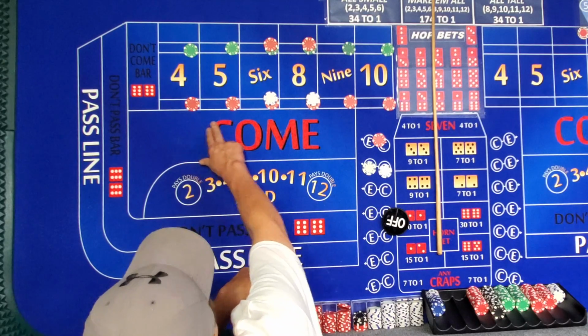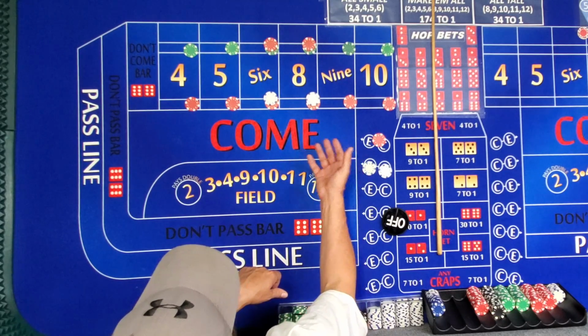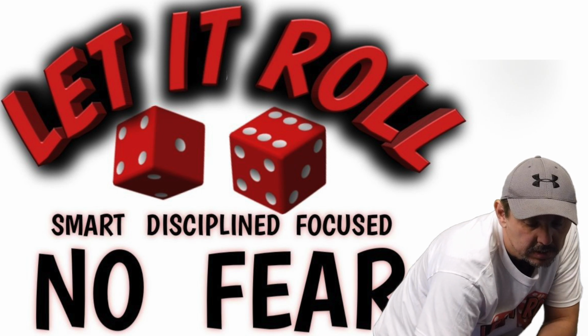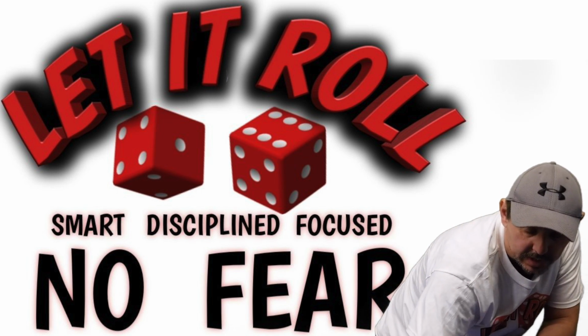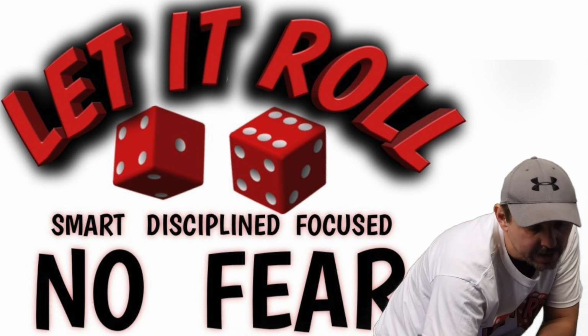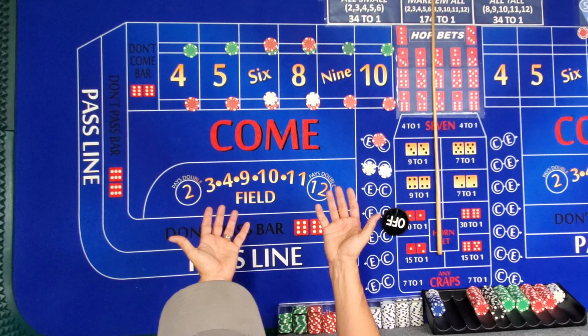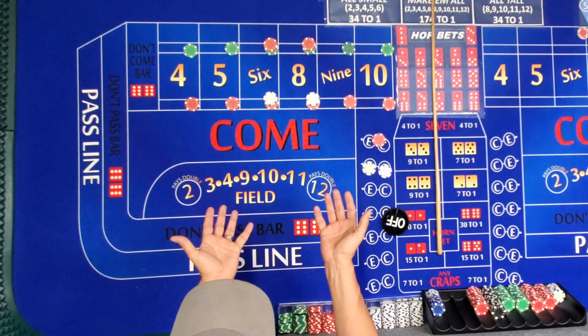So the good thing about this strategy is as long as it's not a 7, you're going to win some money because you cover every number. The bad thing is you've got quite a bit at risk to take advantage of collecting on every number. That's the gamble, guys. So it's totally up to you how you want to do that.